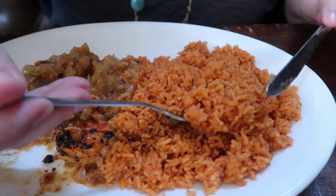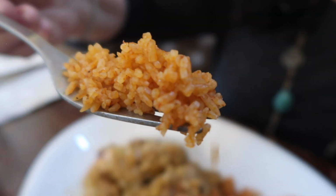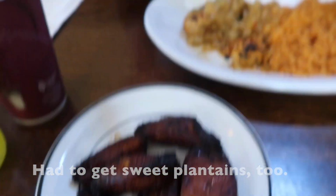Try the rice? Yeah, try the jollof. It's nice and simple. It's a little spicy, but it goes really well with the shrimp. So, with that sauce. Awesome. Same thing, from Puerto Rico. So it's a good contrast to this.